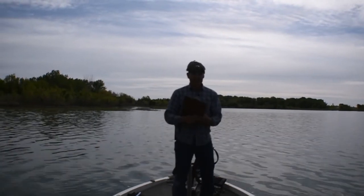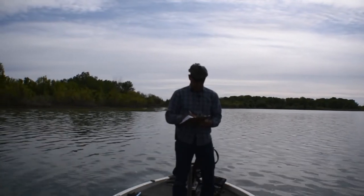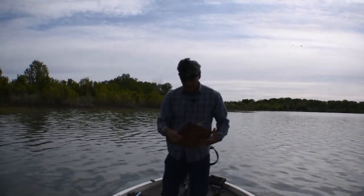So from here on out till the end of the day, we're going to be trying to cull, and I'd like to cull 3 of these fish, to be honest with you. We'll see what happens.